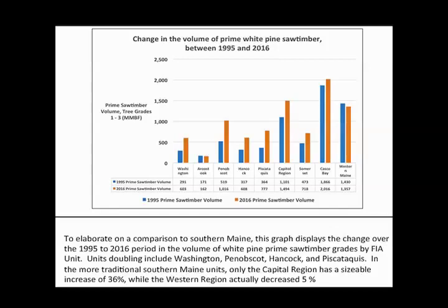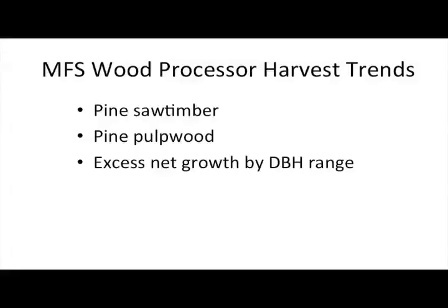Here's Casco Bay, just a little bit of a bump. Capital Region had about a 36% increase. The Western Region, Franklin, Oxford County, is actually down 5% over this 20-year period. So we can grow pine, we can grow quality pine. Do we also cut pine?